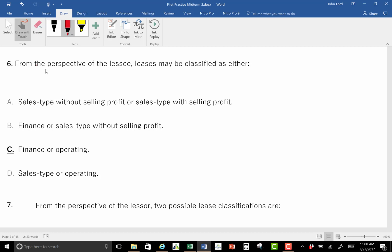Okay? Okay, so you take a look, and we say from the perspective of the lease... Some of these questions, guys, are repeats of what was already in the homework, but I know it's been a while since we talked about some of that, and it's not like someone wakes up in the morning and says, what's the difference between a capital lease and an operating lease? So just to make sure that we remember what we talked about, some of these you already saw in the previous quiz from this chapter.